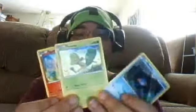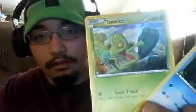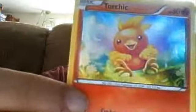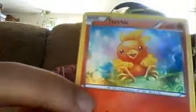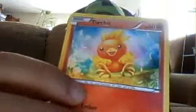The three starters from third gen. So we have Mudkip, of course. I love Mudkip. We have Treecko, my favorite. I really like the art on these, and also the way they did the holographic. As you can see here, Torchic isn't holographic, but the background is. So it looks like Torchic's popping out at you. Well, that's what I think at least. Anyway, those are those three cards. I couldn't open it in front of you, but they were all in here.